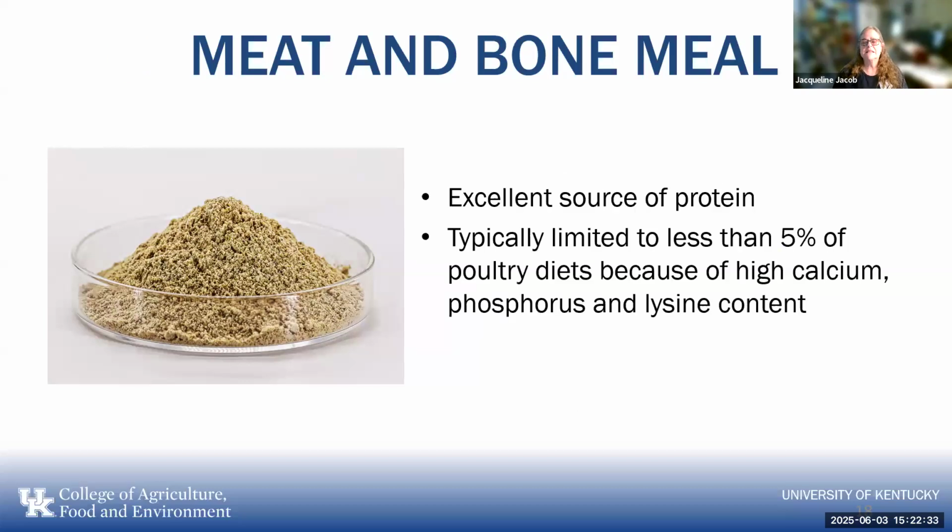Meat and bone meal, excellent source of protein. They typically limit it to less than 5% of poultry diets because of the high calcium, phosphorus, and lysine contents. But if you take out the bone and just have meat meal, you don't have that restriction and you can use more of it.